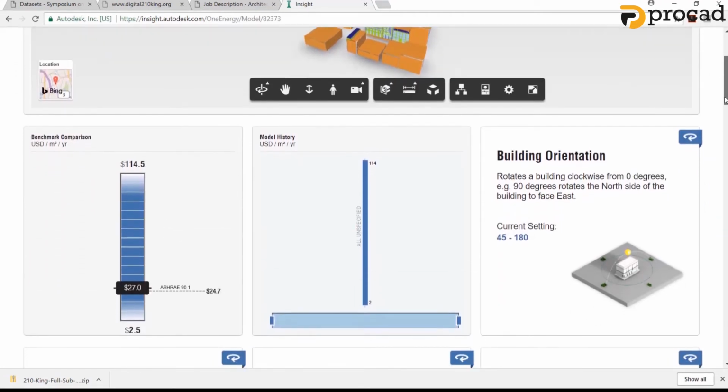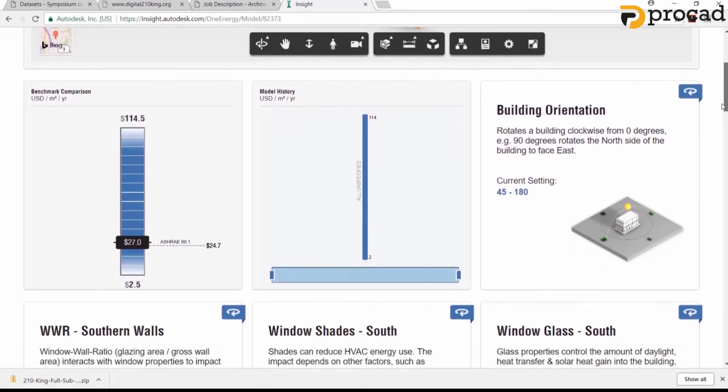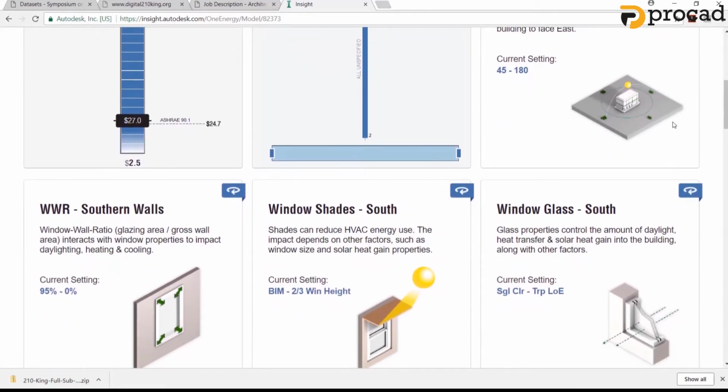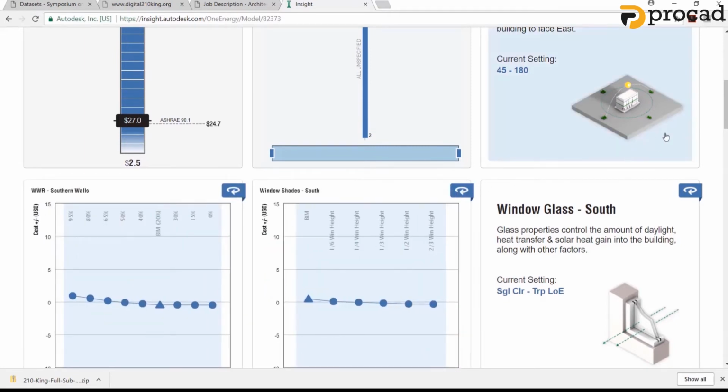We're able to review benchmark data, orientation data, and window glazing performance via window wall ratios. For each data point, it is possible to interact with the data and adjust ranges for lighting efficiency or for daylighting and occupancy controls. You can see the analysis update as you toggle between the various data points.